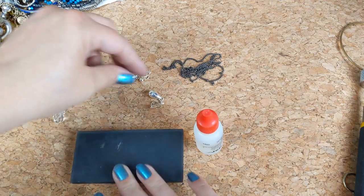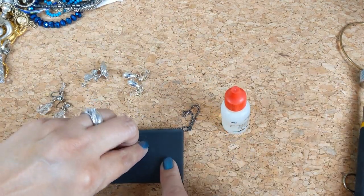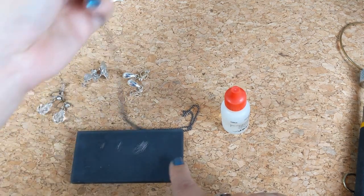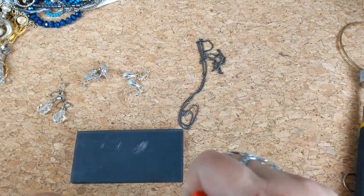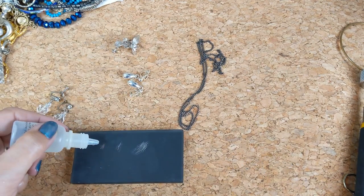Okay, got a small scratch for that. And then this was that necklace. I don't know if I'm going to be able to get this. Oh, no. But wow, that was the best scratch. Okay, so let's see. I'm going to set these ones aside. I bet they are sterling silver.